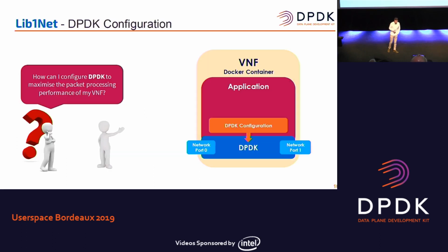So how can you configure DPDK to maximize packet processing performance of your VNF? At the moment, everyone in this room knows how to configure DPDK. You need to configure ports and memory in an optimized way for your solution. But generally, a lot of people tend to go with default values, or maybe some range depending on your latency or throughput requirements, but DPDK tends to be about packet throughput.